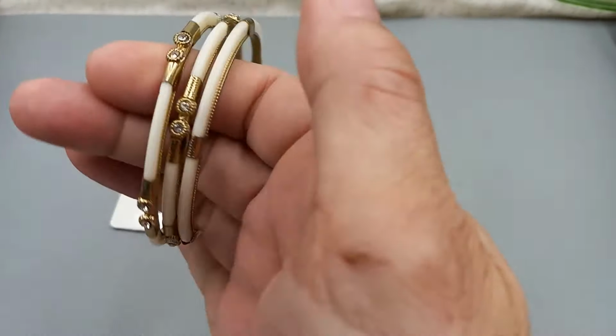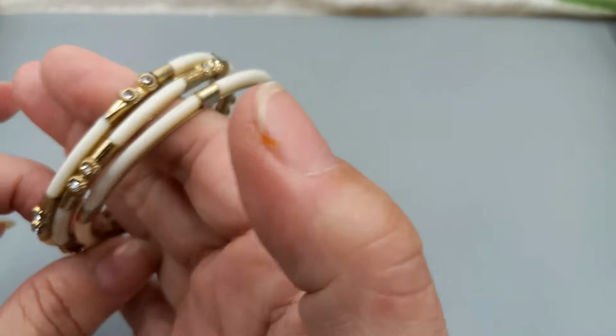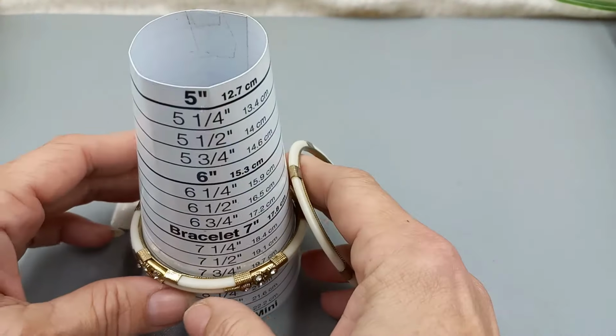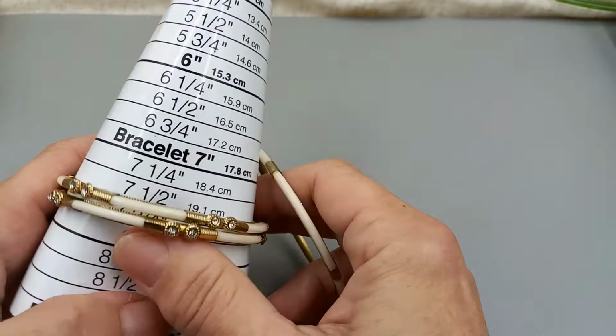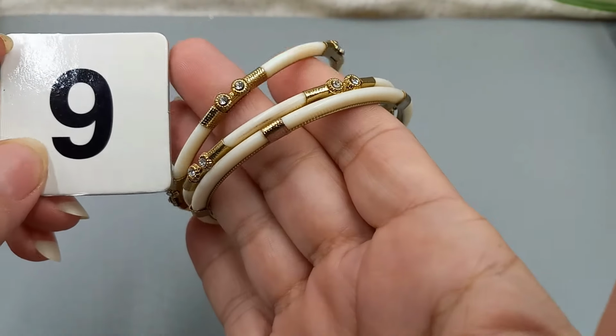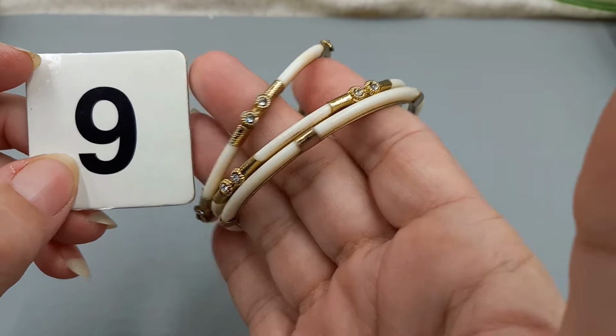Number 9 is a 3-piece set of acrylic bracelets. Get you a measurement there. They are about 8. So you get all 3 of these. These are vintage. We'll go ahead and do number 9. We'll do them for $3.